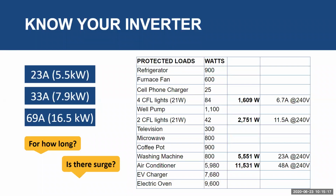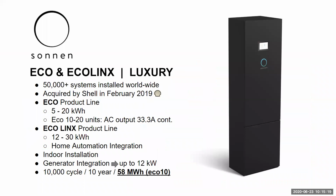Okay, let's dive into the options. Sonnen. We're going to do AC coupled. I think it's a mix. This is an AC coupled option. The Eco and the EcoLinx.